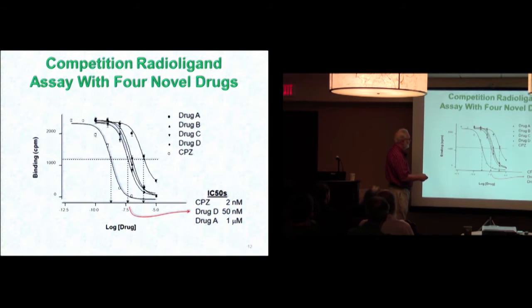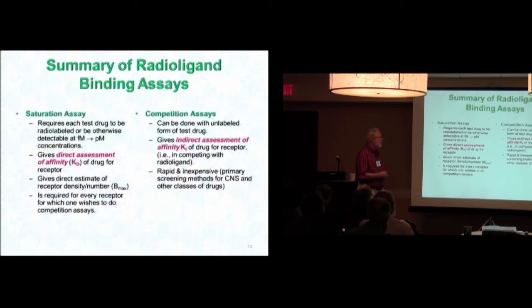And here are several drugs which are less potent, less able to displace, drug A through D. And so what you can see is for drug D, if you actually plot this out, the 50% point turns out to be 50 nanomolar. And drug A, which is even farther over here, the IC50 is 1 micromolar, 10 to the minus 6 molar. So as these curves shift to the right in displacing, the drug is less and less potent in displacing a radioligand from the receptor. And you can do this with basically any type of G protein coupled receptor.